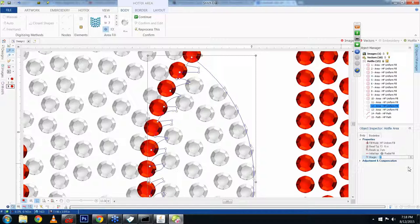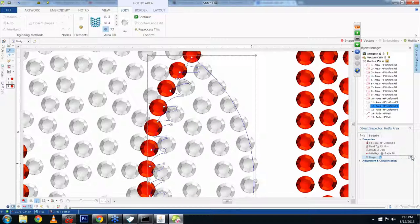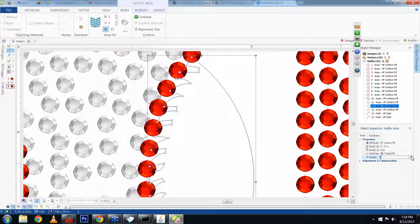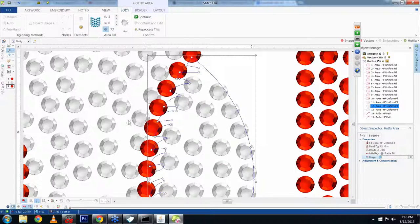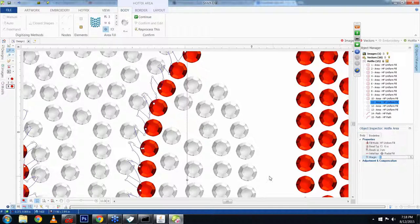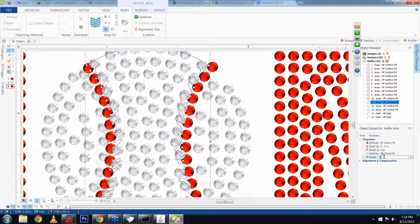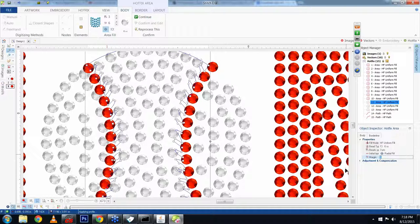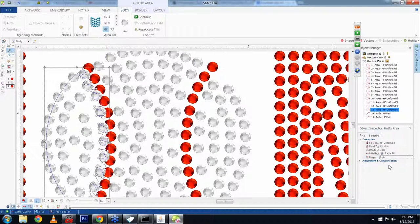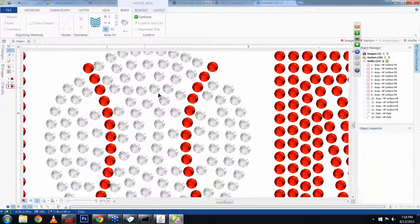And once I find a good number that works, I'm going to apply that number to the rest of the fill. And 4 is not good. 5, 6 is a good number, so I'm going to apply it to this one. There we go. And then we'll do 6 over here as well.